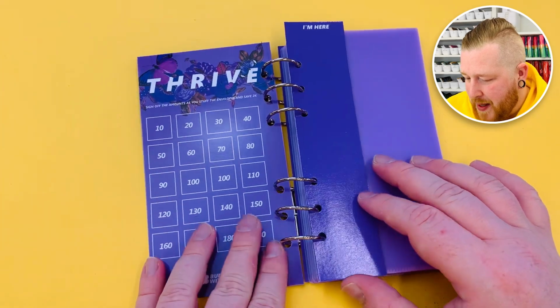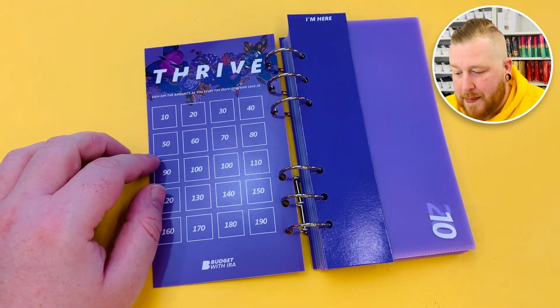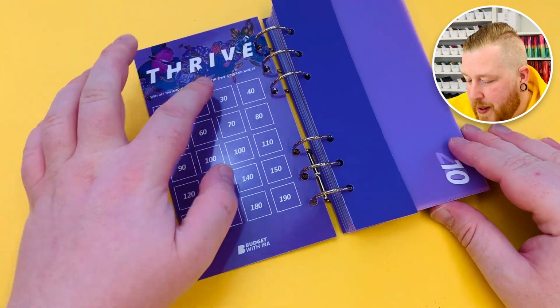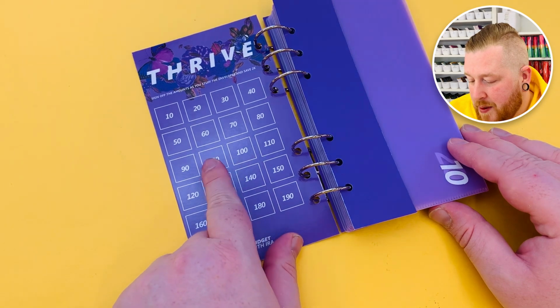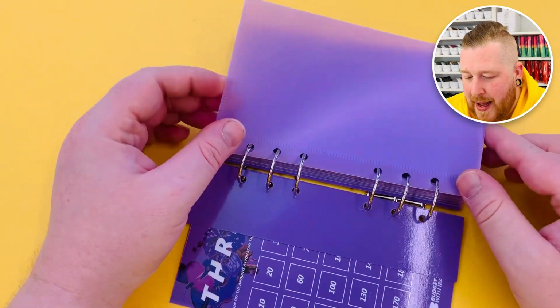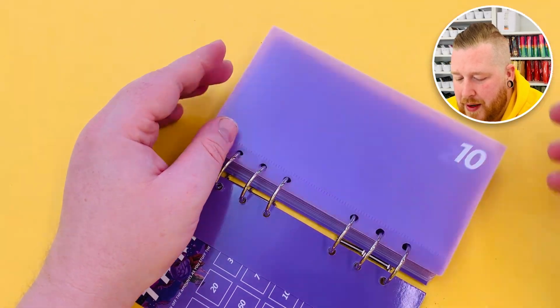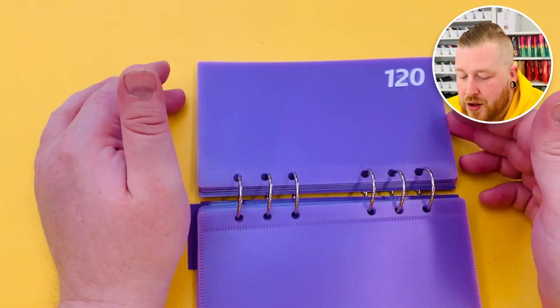And look at it. It saves up 2k, so it saves up the same amount as the iris binder, but I'm using the iris binder instead of this one. And look, 10, 20, 30, 40, all the way up to 190. There's only a small repeat in the middle, which is 100, just to make it level. You've got your bookmark in there, and look at this sexy purple see-through envelope. Beautiful. I am so in love with these.